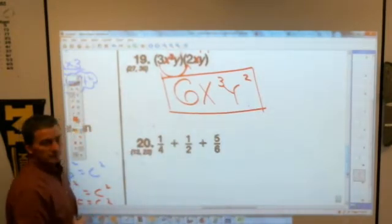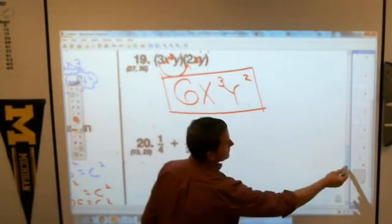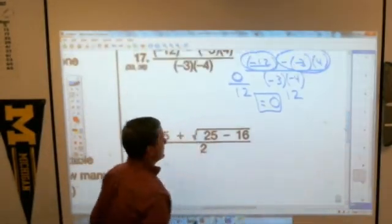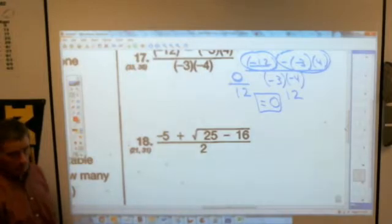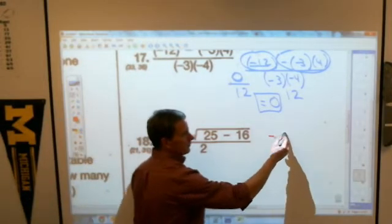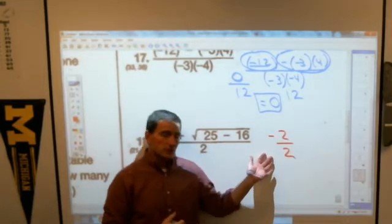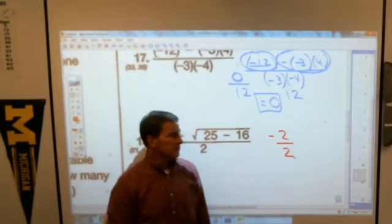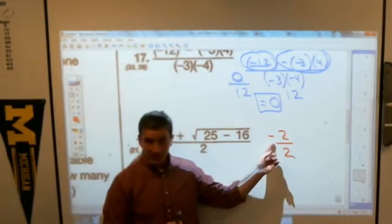Emma! With number 18, I had gotten -2 over 2. But how do I know to do negative or positive when I make it 1? Well, you've got -2 over 2, right? It doesn't matter. A fraction is a division problem. With multiplication and division, you just look at how many negative signs you have. If there's one negative sign, which this has, it's going to be negative.